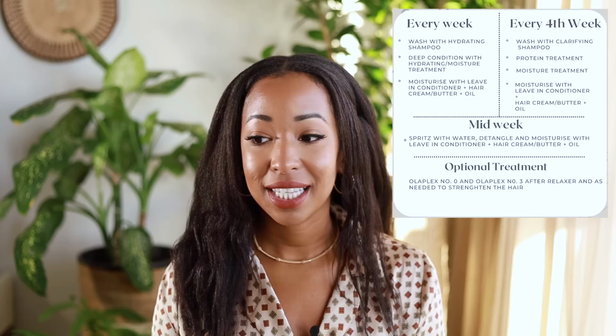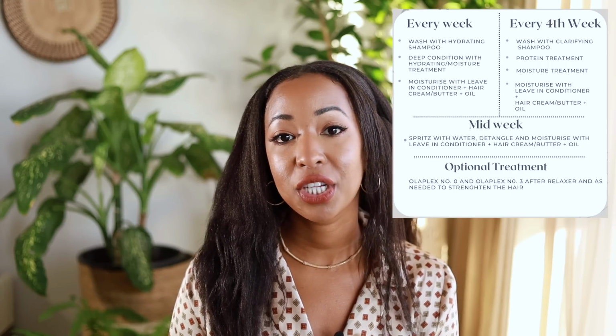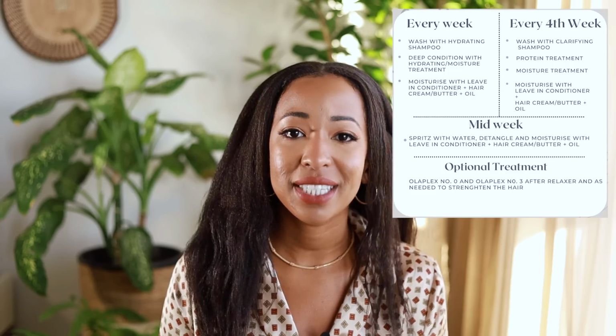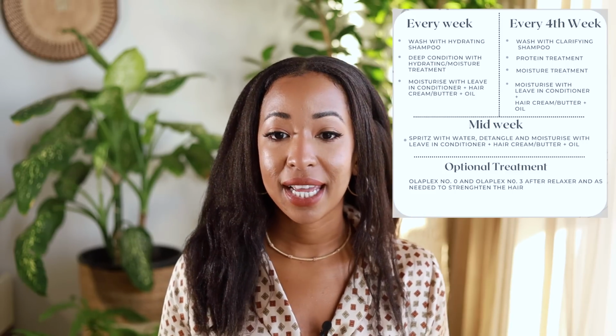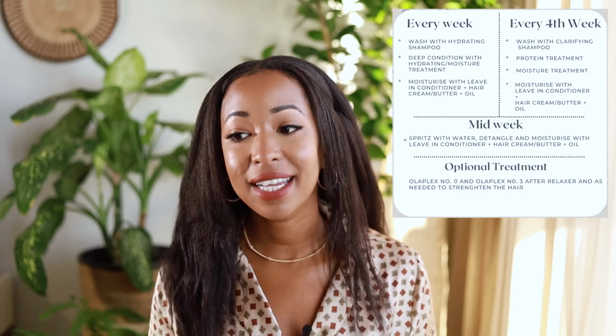Another thing that's really important is every Wednesday sometimes my hair will be really dry, so I will spritz with water and I will put my leave-in conditioner and a lotion. Remember we used to use pink lotion back in the day, but now I don't think pink lotion exists, but there's different brands like hair lotions that you can just use midweek or every other day to refresh your hair, and literally that's it. And every Sunday again I wash.